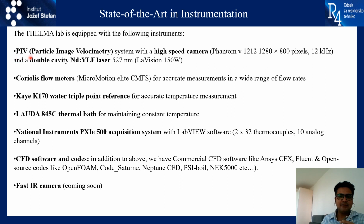PIV is mainly meant for investigating the velocity profile inside a tube or duct. It is equipped with a high speed camera which has a resolution of 1280x800 pixels and 12 kilohertz, and a double cavity laser. We have a Coriolis flow meter also, which is known for its accurate measurement in wide ranges of flow rate. Unlike other flow meters, it has the advantage that there is no significant effect when density or viscosity changes. It is meant for accurate measurement over a wide range of flow rate, say from 1 kg per hour to 2000 kg per hour.